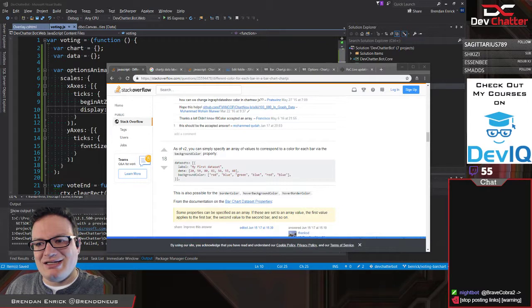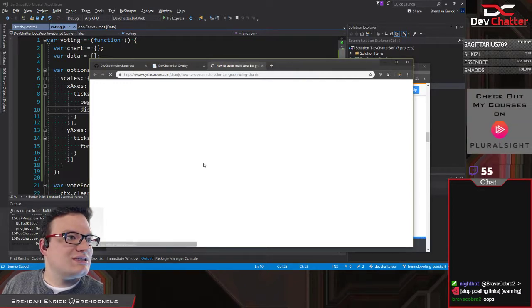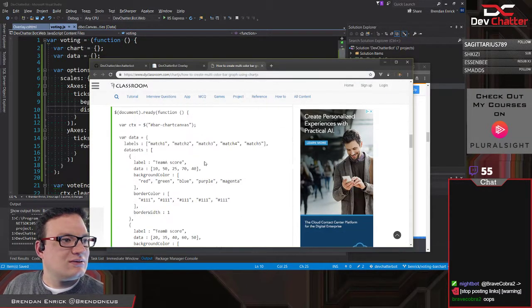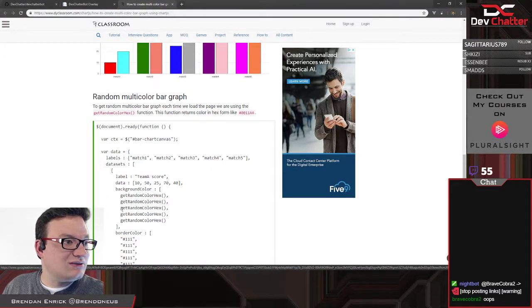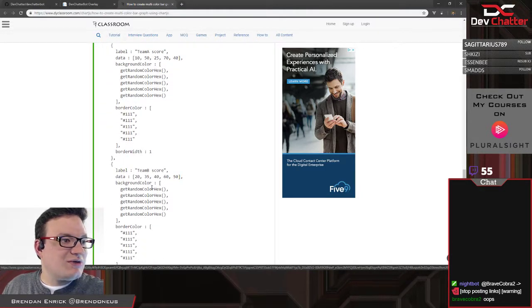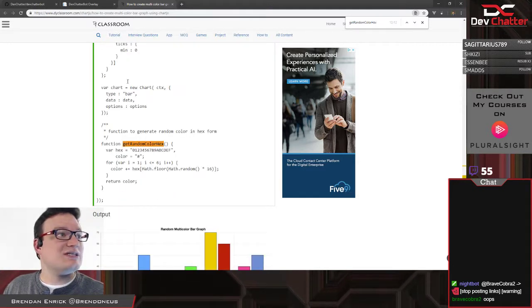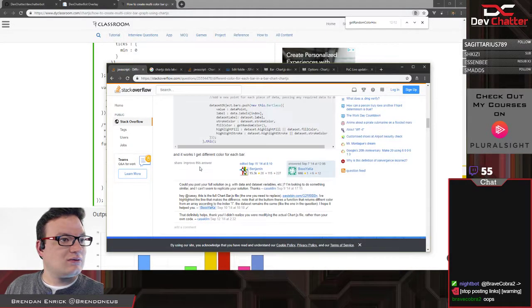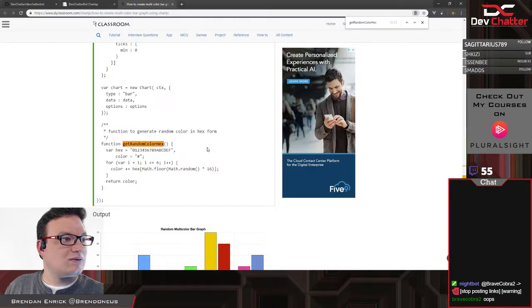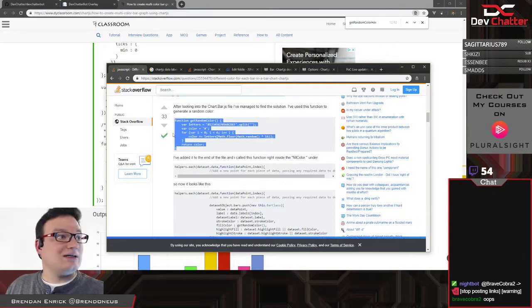Brave Cobra, you're getting yelled at. How to create multicolor bar chart using ChartJS. What is this one? A picture of their chart? Yeah, something like that. Do they have a random color? Get random color hex. Yeah, see, there you go. Yeah, it's basically the same thing I was using, right? X, color, reach, math random floor, 16. Yep, that's the same thing I got here. That was the same thing.